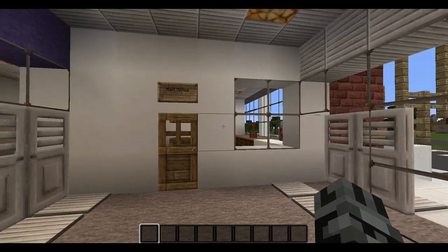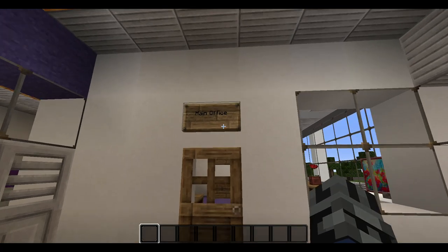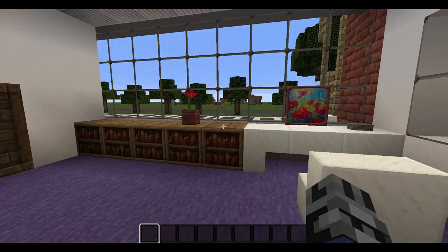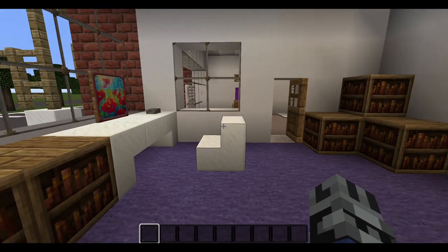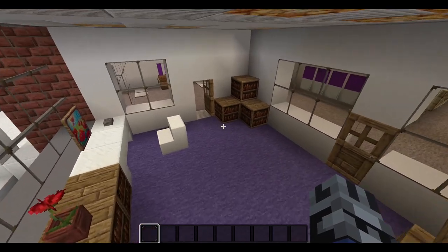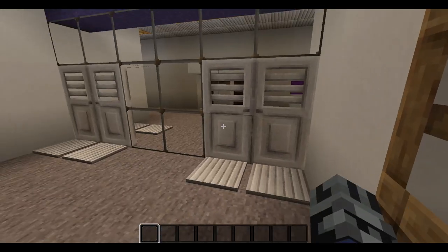It's pretty old. Here's the main office. So this is basically where you would get checked in if you were to be a visitor of the school, or if you were to be a student who is late for school. Pretty cool.